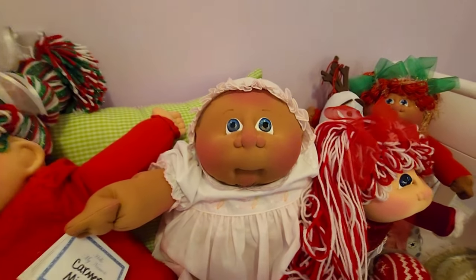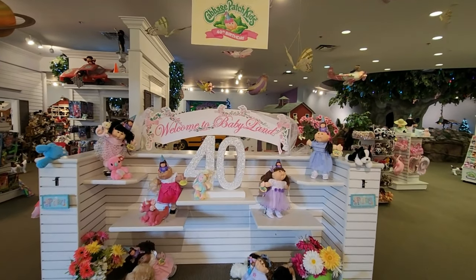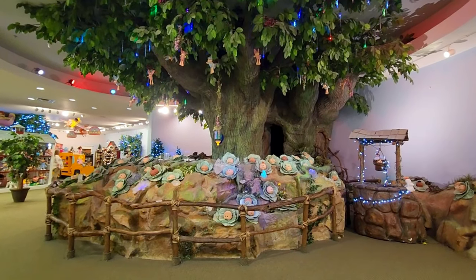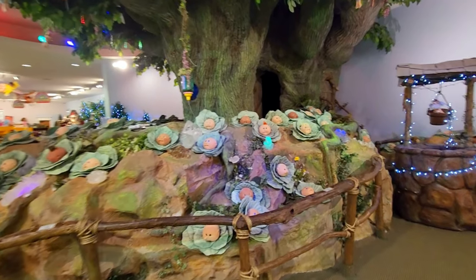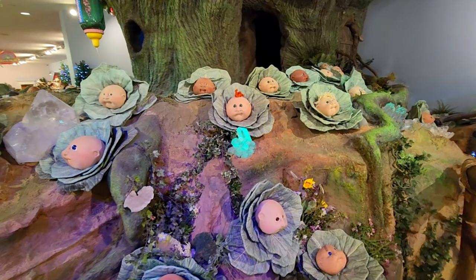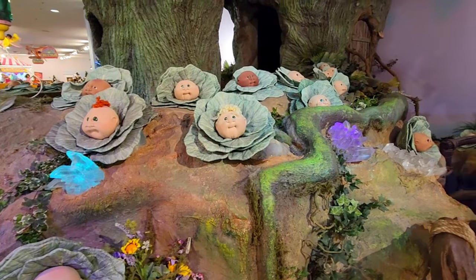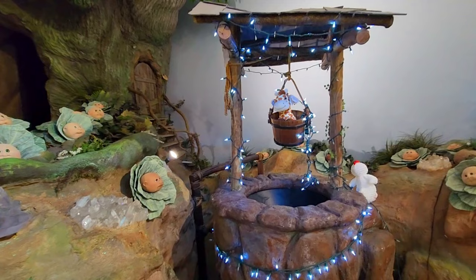As we leave the nursery, we're entering the larger retail space where you will find many, many Babyland exclusives like we see here, celebrating the 40th anniversary of Babyland, and this is Mother Cabbage. This is where all Cabbage Patch Kids and little people are born, and we're going to show you a live birth in just a little bit after we do the tour. And there's even a wishing well where you can make a wish right next to Mother Cabbage.